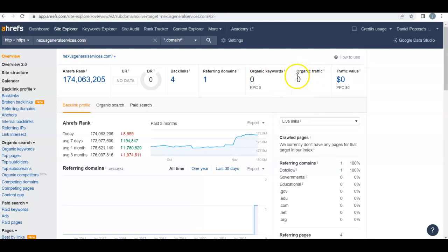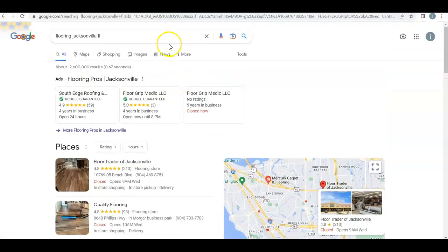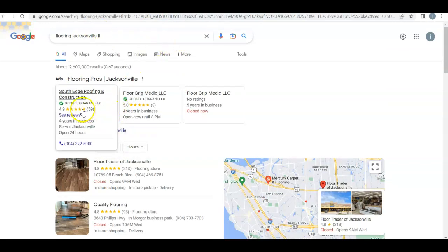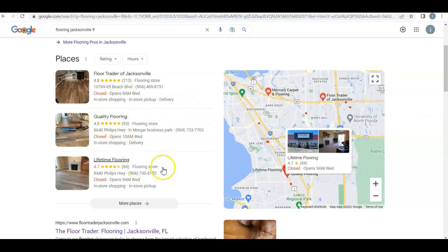Now, let's take a look at what one of those buyer intent keywords would be. So if we take a look, we have Flooring Jacksonville, Florida. Someone's put it in, they're looking for flooring. First thing that pops up, those ads, those pay-per-clicks. These are people that are paying to be up top, and they're paying for every customer that they answer the phone for through this number. Now, the second thing is the GMB. It's super important to get on the Google Map Pack because 30 to 40% of all people will stop right here and pick one of these three because that's just the easiest thing to do.